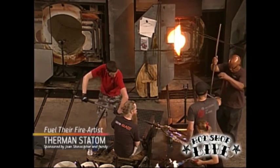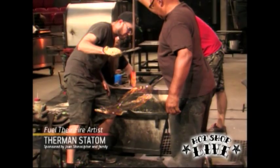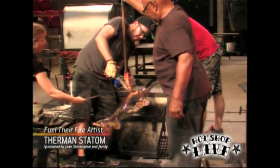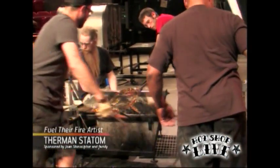That is all done after the piece is annealed or slowly cooled here in our annealers at the hot shop and taken out, cold worked with the cold work mouth that I discussed earlier, and then the painting can start and the sandblasting can start.